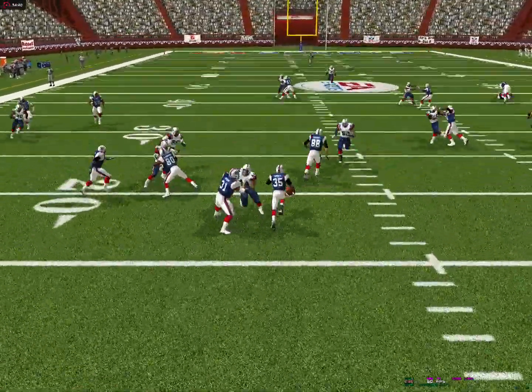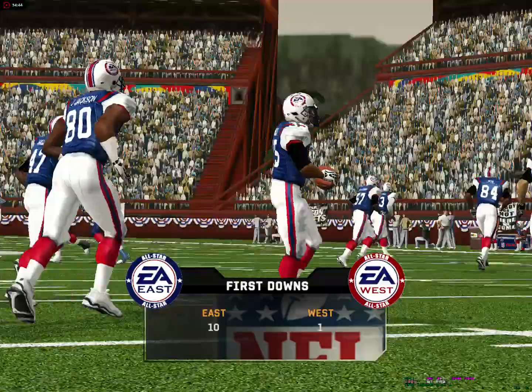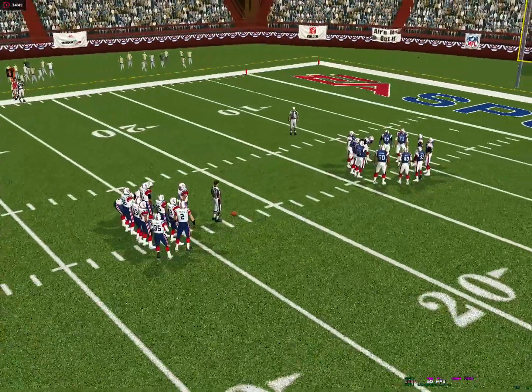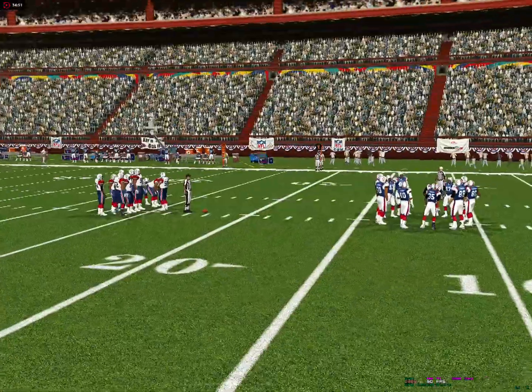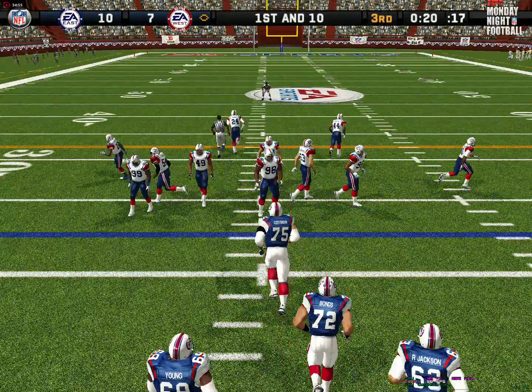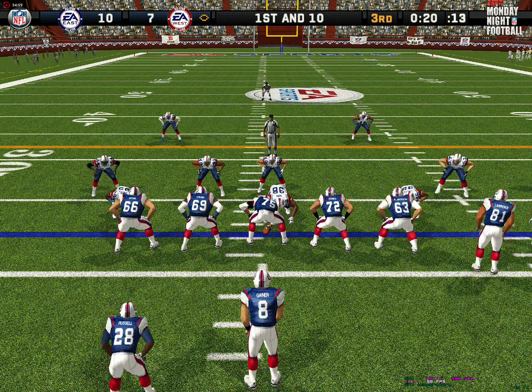From the four. The defense gave up a touchdown on the last series. First and 10. Ball on the 22-yard line. Let's do our thing. Check it. Hey, watch that screen.